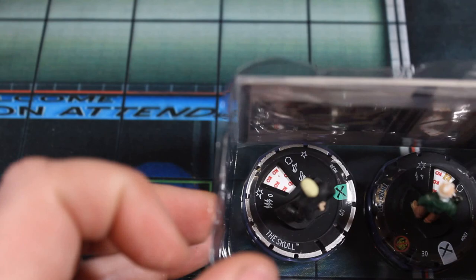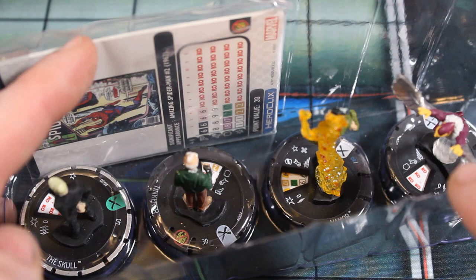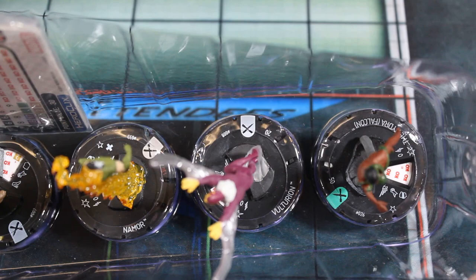We got the Skull. This guy's sick. We got Tinkerer, Namor, Voltorion, and the Hydra Falcon. So pretty cool there. Got another Namor. I still think, even though this is the second one, this is just a cool sculpt. So that'll be easily tradable.